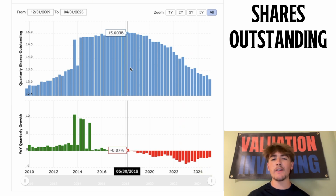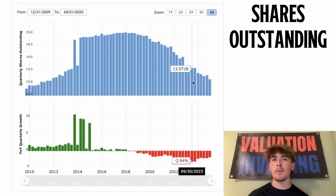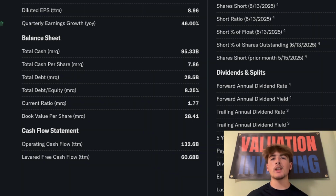And as we can see here, ever since 2018, they've been buying back shares at a pretty good rate, which I like about Google. Now looking at the balance sheet of Google, we want the total debt to equity ratio less than 50%. And the total debt to equity ratio shows us the amount of debt divided by equity. So if this is less than 50%, that means that Google would have more than double the amount of equity when compared to their debt.